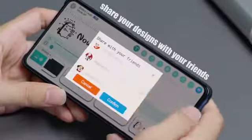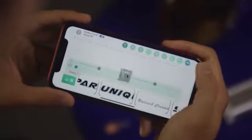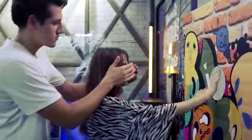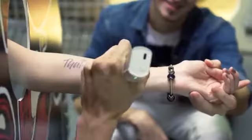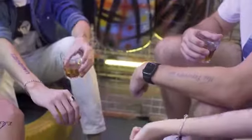Efficiently share your designs with your friends. And they can print out instantly, anywhere. Perk up your social life and impress your friends. With skin-friendly ink, it's safe to print on your body. Let's get the party started.